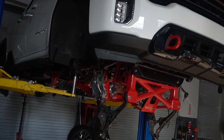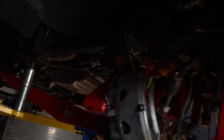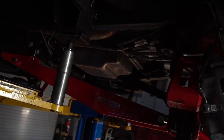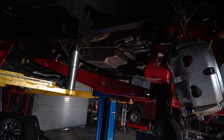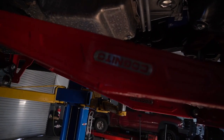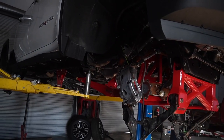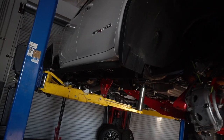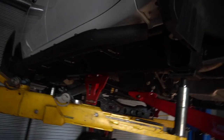So from what it looks like, got the cross members in, got all of our differential drop down brackets in, front compression struts that we need to flip these on. I don't know if you can tell that. We need to flip the Cognito on them. When they got powder coated, I guess they got flipped over. And then we got our torsion bar drop brackets in as well.